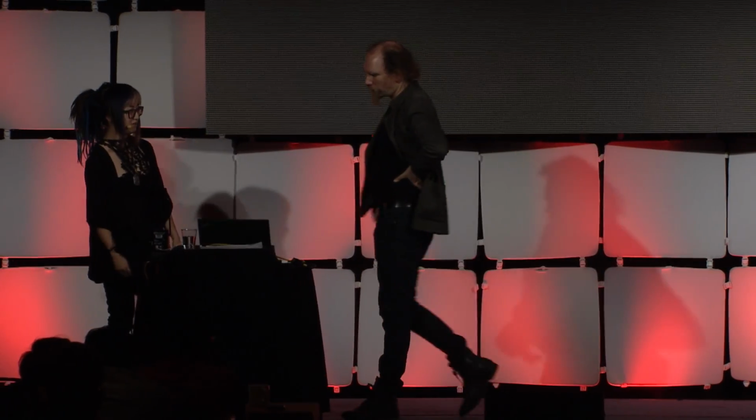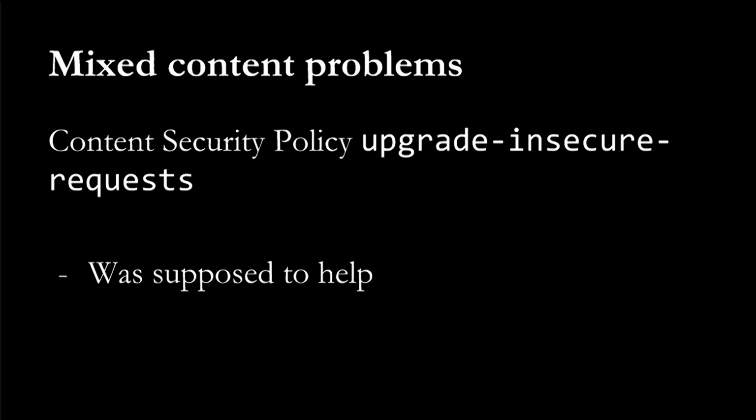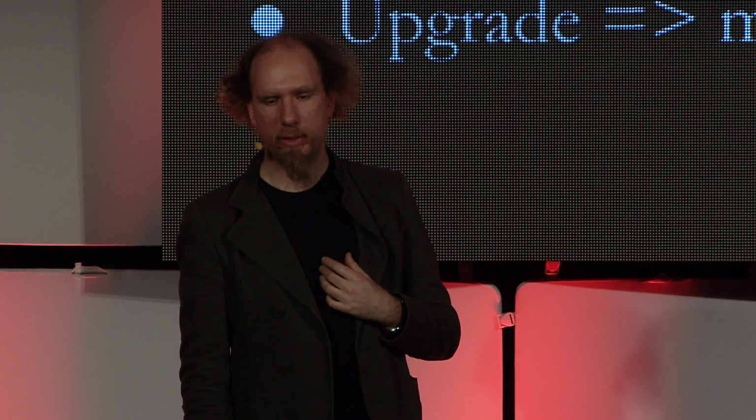So what haven't we solved yet? One problem we talked about before that we haven't solved yet, unfortunately, is mixed content. There is this upgrade insecure requests header that we were hoping was going to be the magic cross you could hold up against mixed content problems. Maybe not in all cases, but in the cases where there was some way of getting to the resource, if it was a script, this would help.